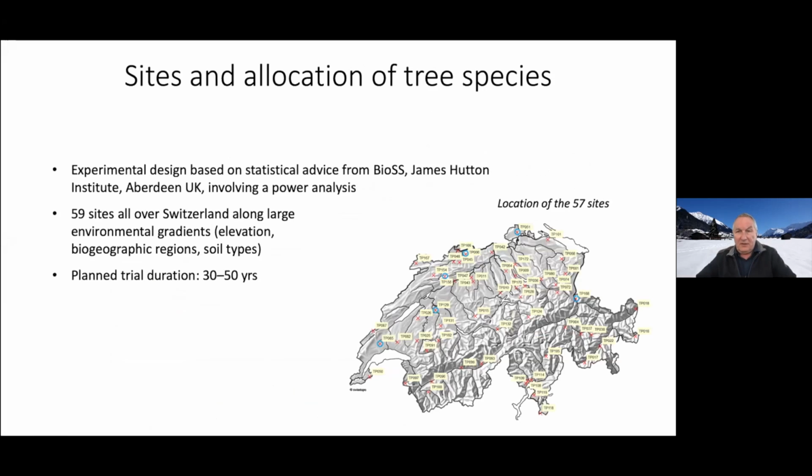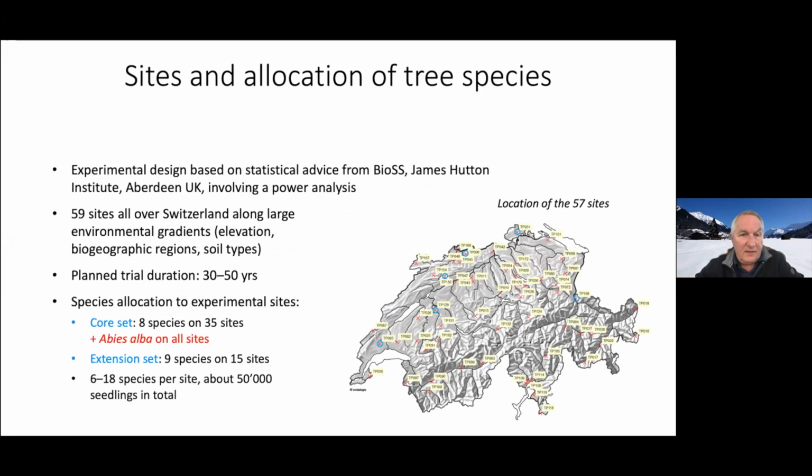This is the geographical distribution of these test plantations. The map shows 57 sites. At the moment, this number has climbed to 59 sites in Switzerland. The trials are foreseen to last for 30 to 50 years. And on 35 sites, as I said before, 8 or 9 species will be planted. Silver fir will be planted on all sites. On 15 sites, there will be planted this set of extension species, and in total there are about 50,000 seedlings used for this study.